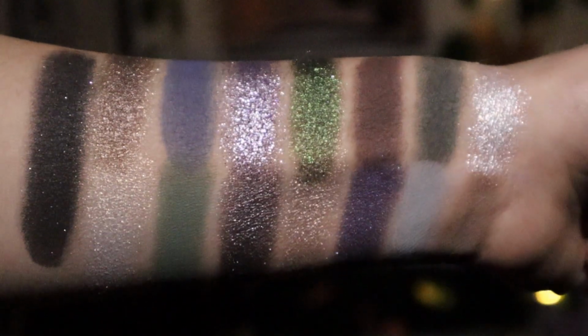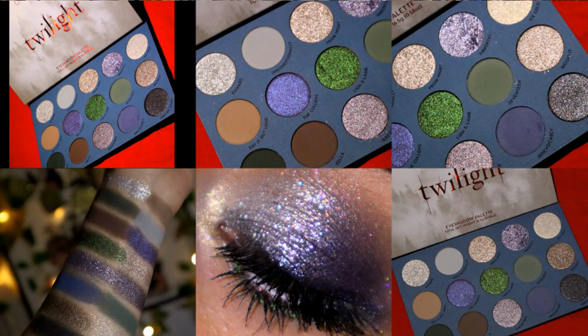If you were on Colourpop's website with me on launch day, then you already know it was absolutely madness. I didn't have any problems checking out. I just got the palette and I had to wait in line for a few minutes, about had a heart attack, but I ended up getting the palette.